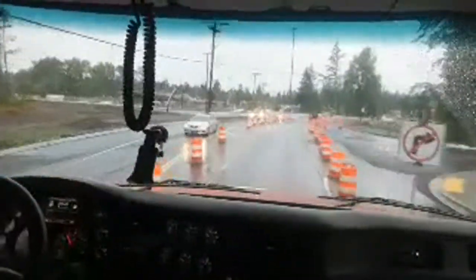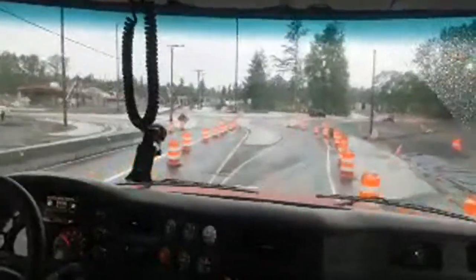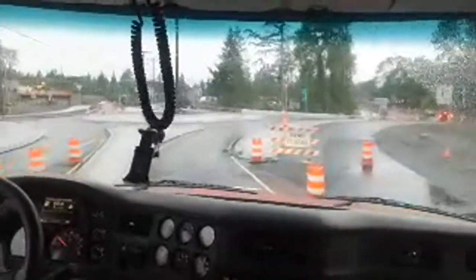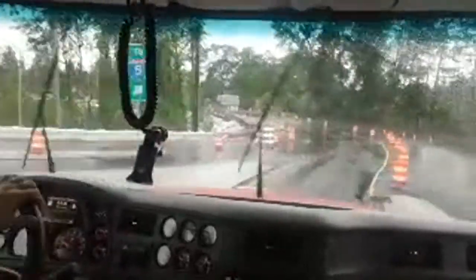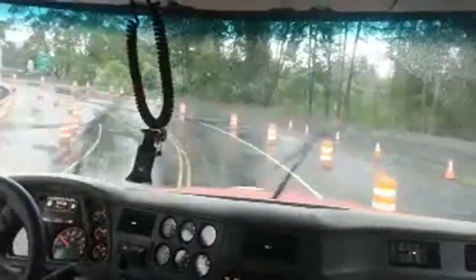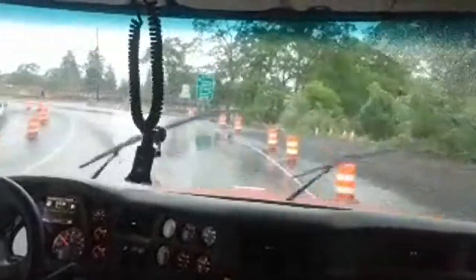We got some construction. I want to get on this project right here. We'll get on it eventually. I got a buddy who was on it with KLB. They're doing a lot of work here. I'm talking billions of dollars, probably millions, if not billions, probably closer to billions.